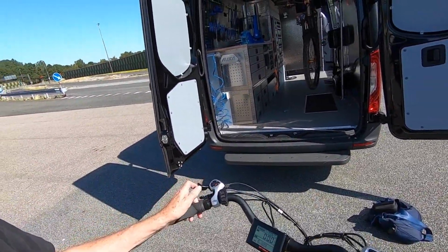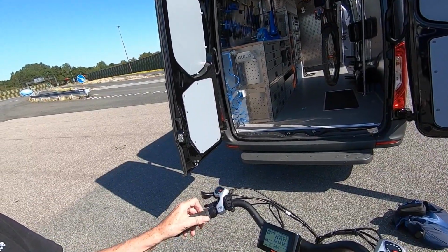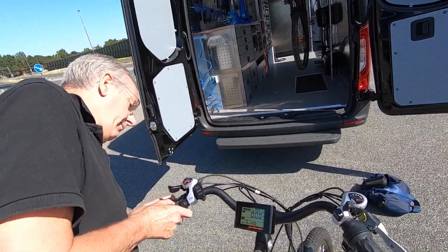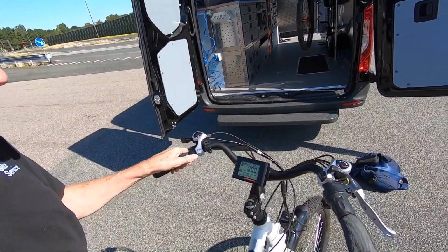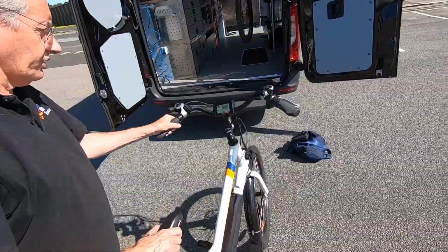I think it's about a kind of 30 plus kilogram bike. Apologies, I don't know the specs in full. I'm going to look into it more. But it is possible to move the bike without the kind of e-assist if your battery runs out, if there's some other problem. And there's this walk mode here.